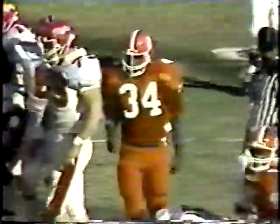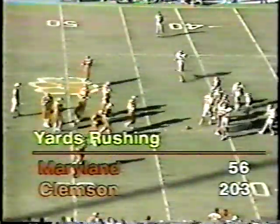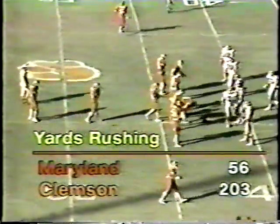Nice gain on the first and 10 play. Furman making the tackle along with Gross. Tackle by J.D. Gross. Flowers got the inside man as they came to the right side. Look at the rushing yardage. 203 yards for Clemson. Only 56 for the Terrapins. Second and five after the Williams 5-yard gain at the 43.